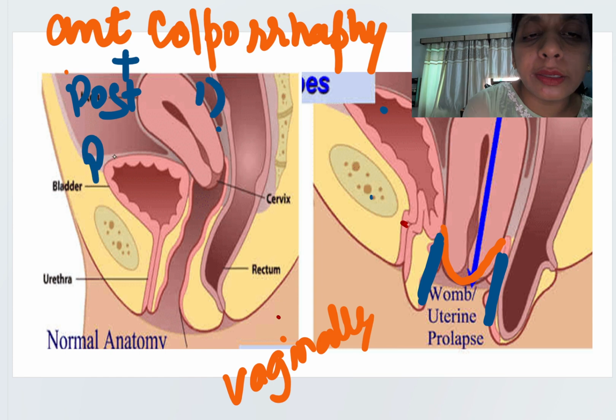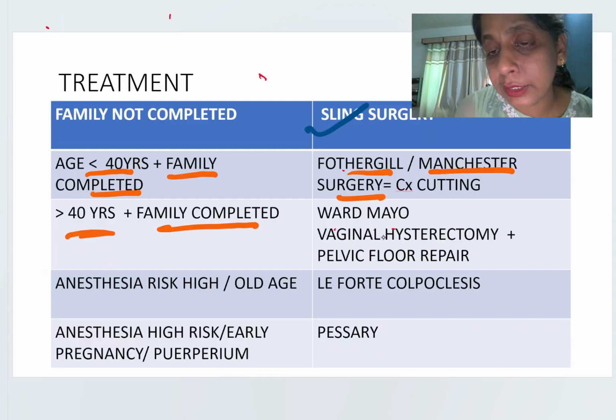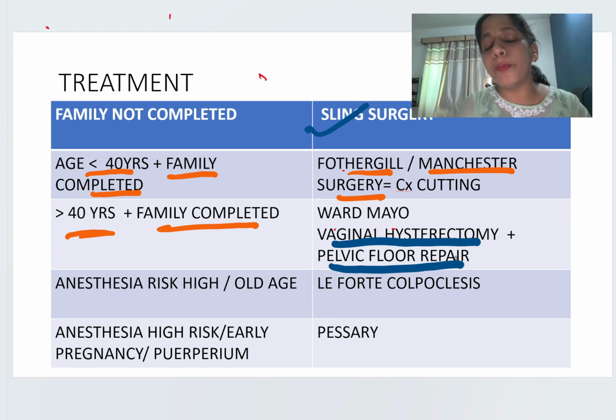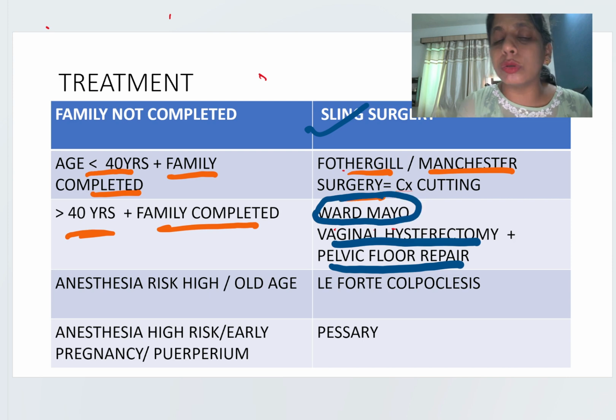Anterior colporrhaphy plus posterior colporrhaphy is known as pelvic floor repair. Okay, for the ladies who are more than 40 years and family is completed, we remove the uterus plus we do pelvic floor repair, and this operation is known as the Ward Mayo operation procedure.